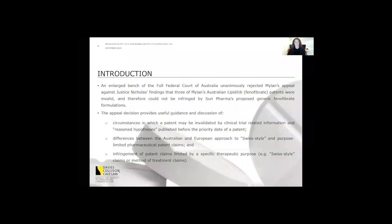By way of background, in this case, an enlarged bench of the full Federal Court of Australia unanimously rejected Mylan's appeal against the Federal Court's findings that 3 of Mylan's Australian lipidyl fenofibrate patents were invalid and therefore could not be infringed by Sun Pharma's proposed generic fenofibrate formulations. As you can see, the case provided some insight into when clinical hypotheses and clinical trials might destroy novelty. It included some comparative commentary regarding Europe's approach to these sort of patents, and finally, the court discussed the infringement of Swiss Style claims.